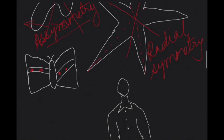Now, when we are talking about insects or human beings, we can't cut this butterfly into two along this plane. Why? Because this is the head portion and this is the tail portion. So we will not get equal halves if we cut it along this plane, isn't it? So we need to cut it along only one plane right at the center like this. Then we'll get two equal halves, isn't it?